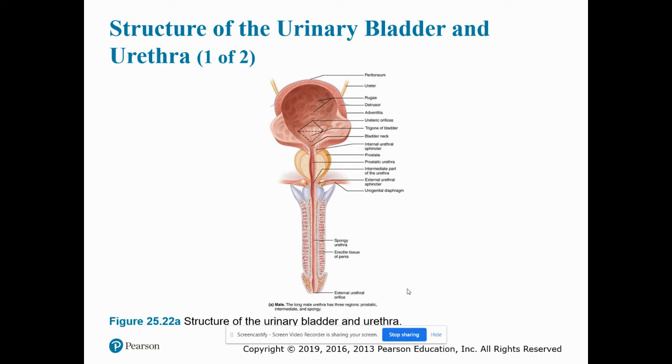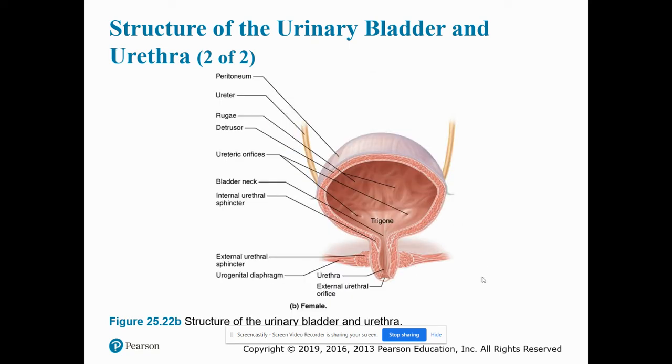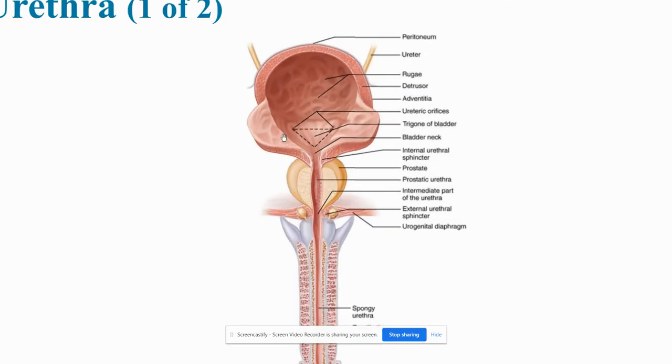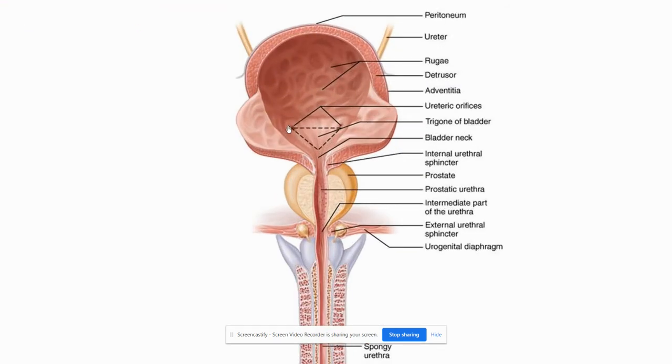This is showing a bladder, and this would be in males. We can see the trigone here. This would be the opening of one of the ureters, the other ureter, and then the urethra. The trigone is this triangular area here.